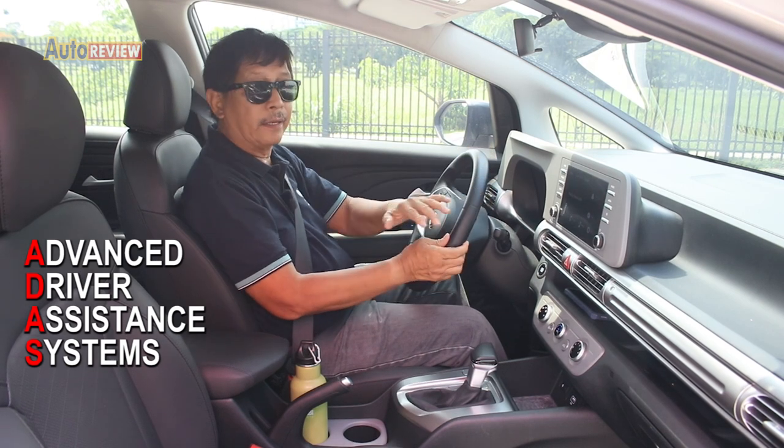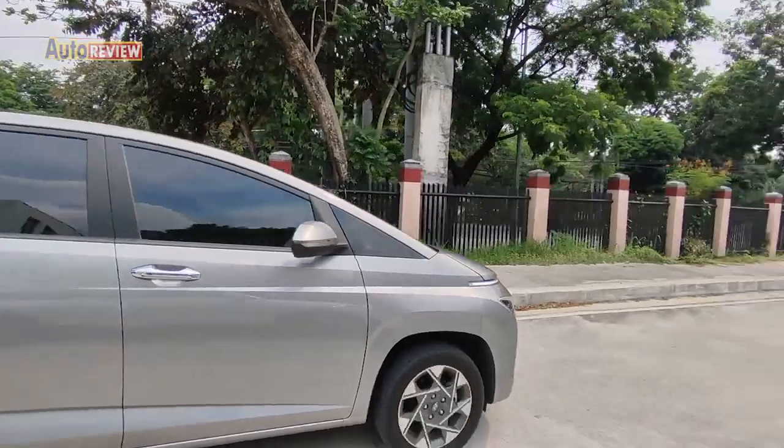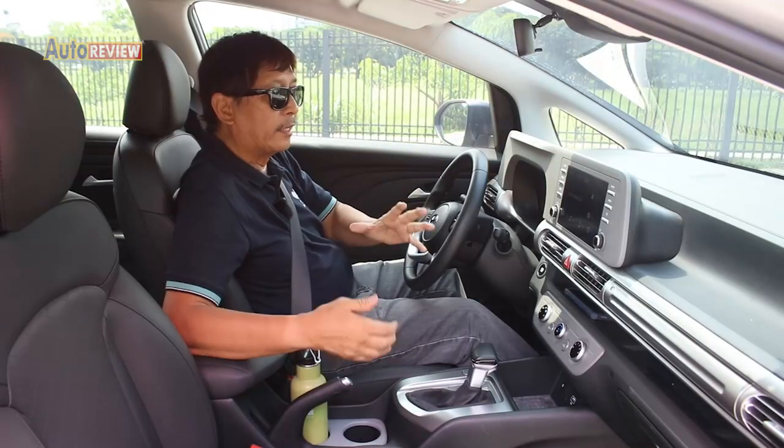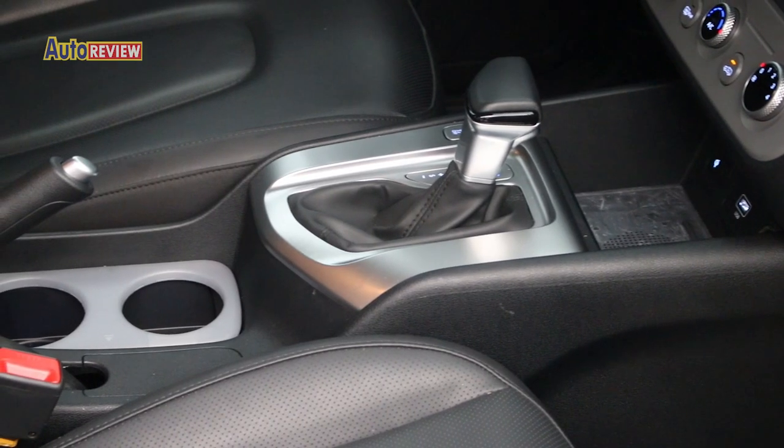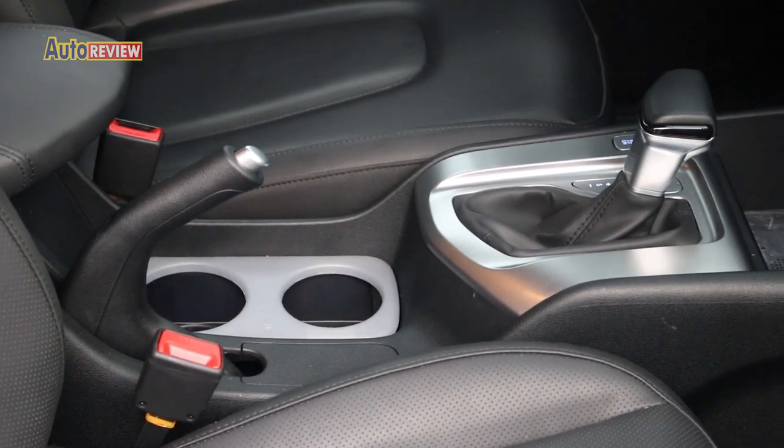And then you have the ADAS. This is, I think, on the top of the line model of the Stargazer. At first, I was expecting to have an electronic brake system, and I didn't notice that it's here.